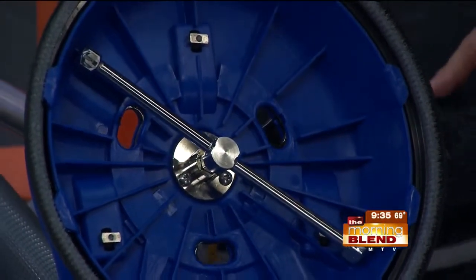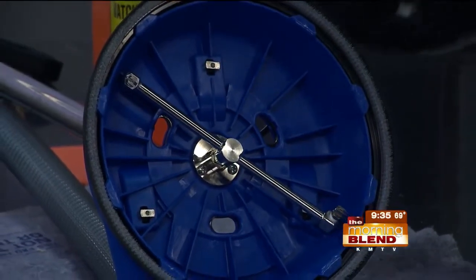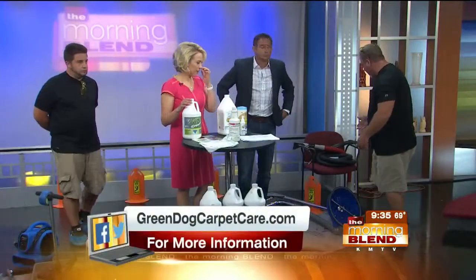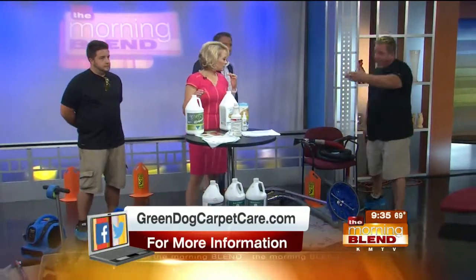But before that happens, everything's scrubbed and then rinsed, similar to what we do with the carpet. And we use green products in all of our services, whether we're cleaning upholstery, where we have different upholstery cleaning tools that we use, or whether we're cleaning tile, carpet, etc.